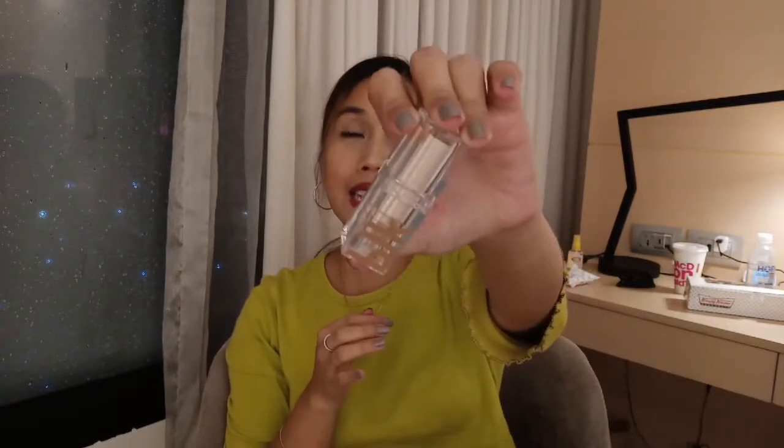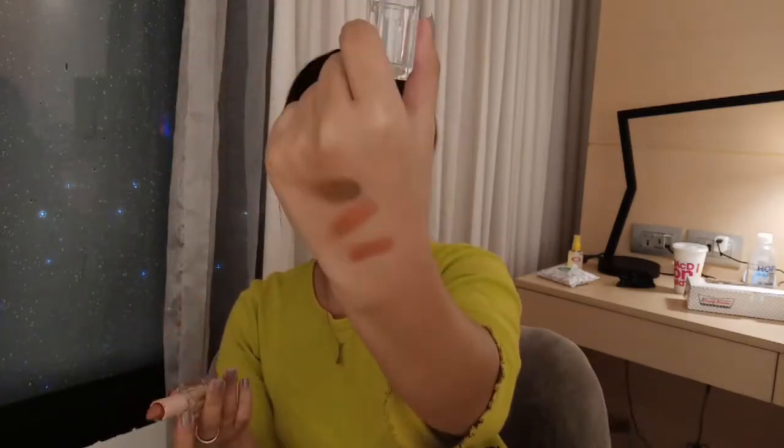Of course, sa mga BLK lipsticks. Like what I said sa previous video ko, ito ang first time ko maka-try ng BLK. And I must say, why did it take me forever to give this a try? Ang ganda, ang creamy, sobrang long-lasting. This is Latte, by the way.